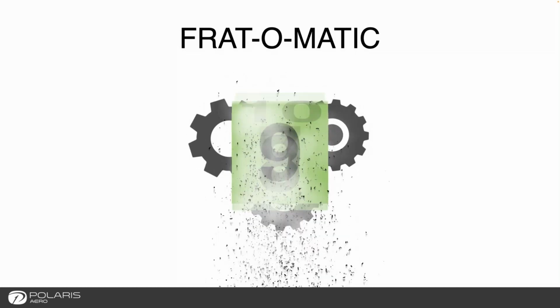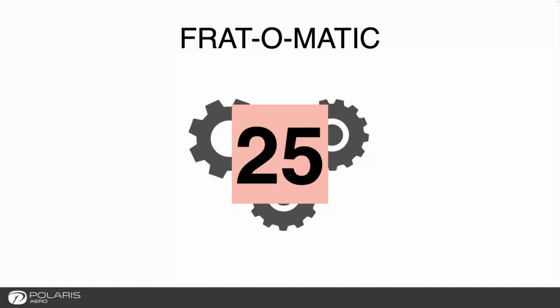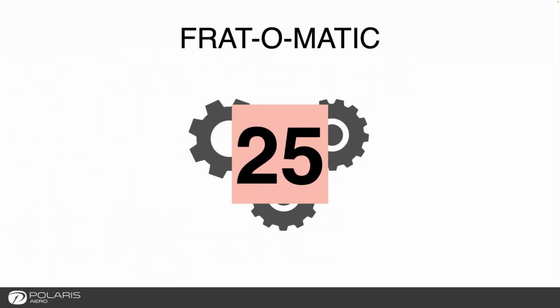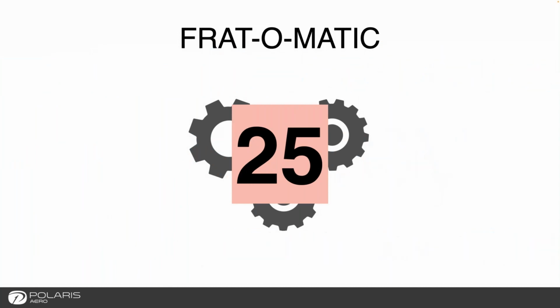So the process of transforming those hazards into numbers destroys information. And by looking at the number, we have no idea what that number represents. For example, does it represent strong crosswinds at non-tower airports and fatigue? Or does it represent narrow runway and icy conditions in mountainous terrain? And the distinction is critically important because what matters is not the number associated with the hazard. Once again, it's what actions you are going to take to mitigate the risk. And each of those hazards I just mentioned require different risk mitigation procedures. Those procedures are not identified by a simple number.